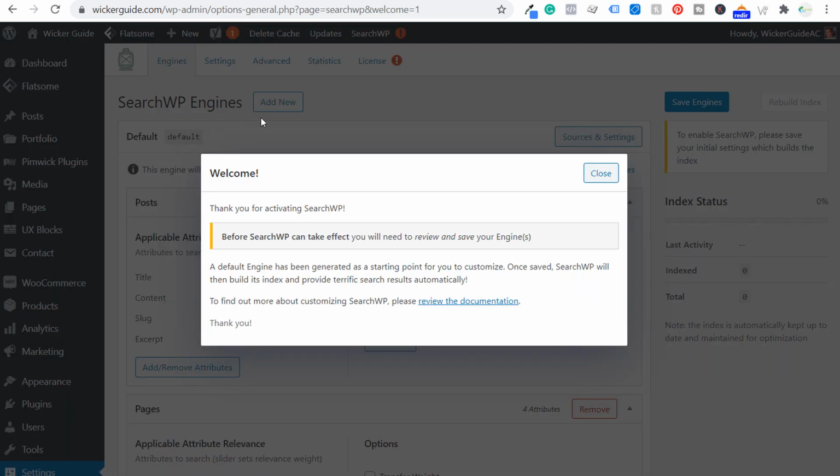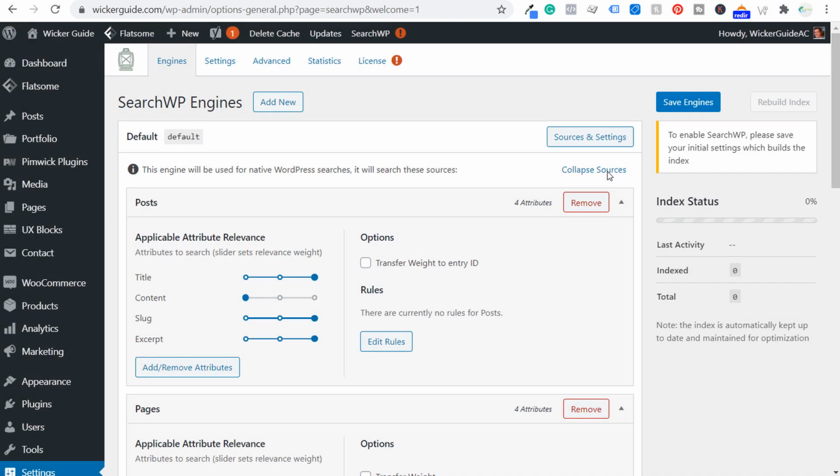Okay, so I just activated Search WP. Now it's saying before Search WP can take effect, you will need to review and save your engines. A default engine has been generated as a starting point for you to customize. Once saved, Search WP will then build its index and provide terrific search results automatically. So we're going to click on close here. Now I need to enter my license, but I'm going to do that separately. I'm not actually going to show my license, so nobody tries to take my license for searchwp.com.